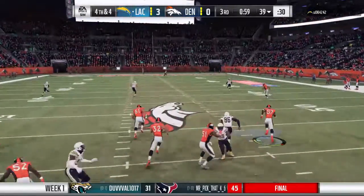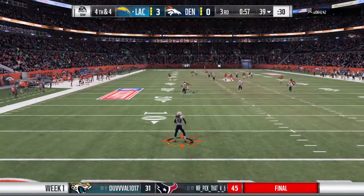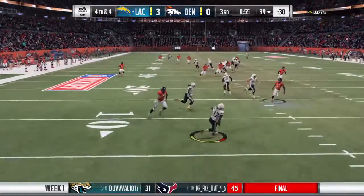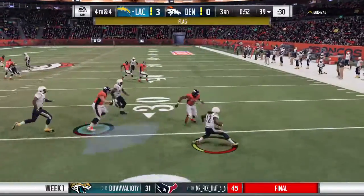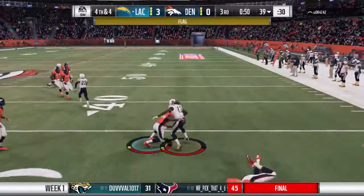His first punt, 48 yards. This one looks equally as good. Returning, it's Benjamin. Oh, what a move.